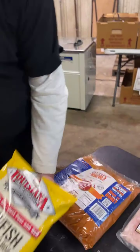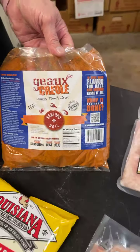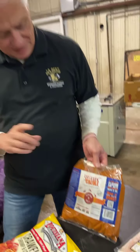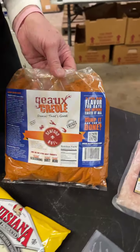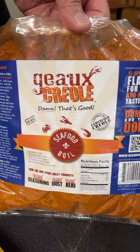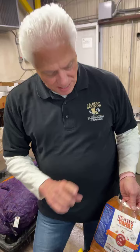I have one other brand, that's the Go Creole. If you don't want to bother adding your onions, your celery, any other vegetables, or more salt, this Go Creole will satisfy every flavor you want in your boiled crawfish. Both great products, both 4.5 pound bags. One bag will boil one sack of live crawfish.